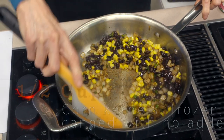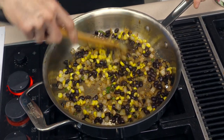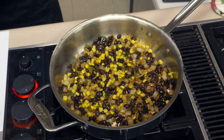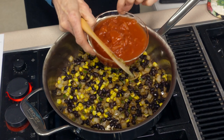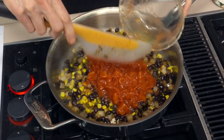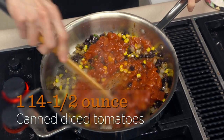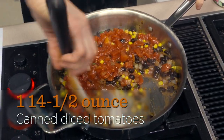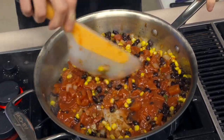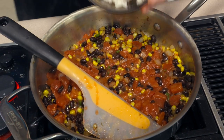Again, if you're using canned, you may want to choose a variety that doesn't have any salt, because we've added salt to this already. The same with the black beans. If you can get a no salt added variety, it's going to be a little bit more helpful from a nutrition standpoint. You can always add your own salt, but it's nice to be in control. All right, 2 cups of tomatoes, or a 14.5-ounce can, which isn't quite 2 cups, but is close enough.